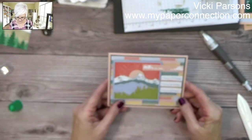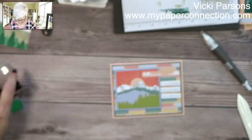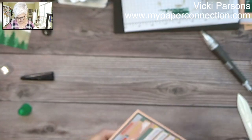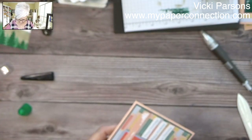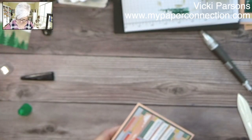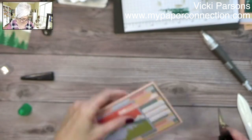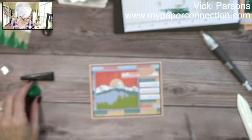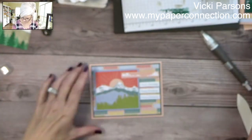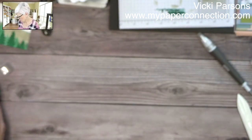And I don't think I'm going to put any kind of fancy stuff on it. I do see some little things that need to be trimmed off. You know how when you pop them out? I should have done that before I put them down. But just trim those off real quickly. Yeah, I like that. Okay, so that's the second project. Go ahead and put that to the side. Okay, so now the next project.